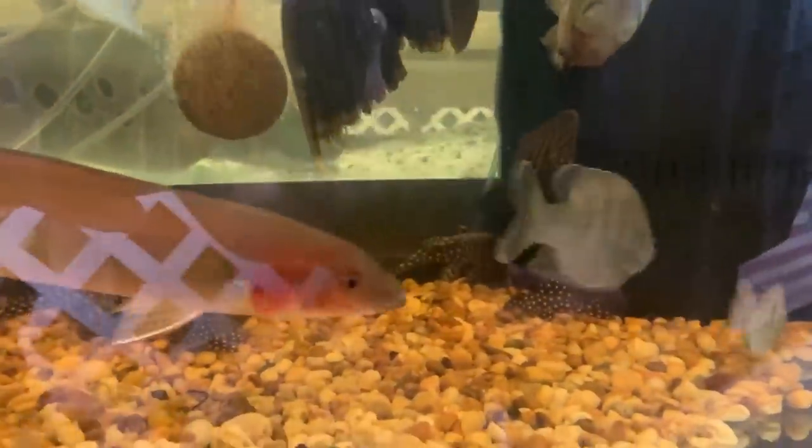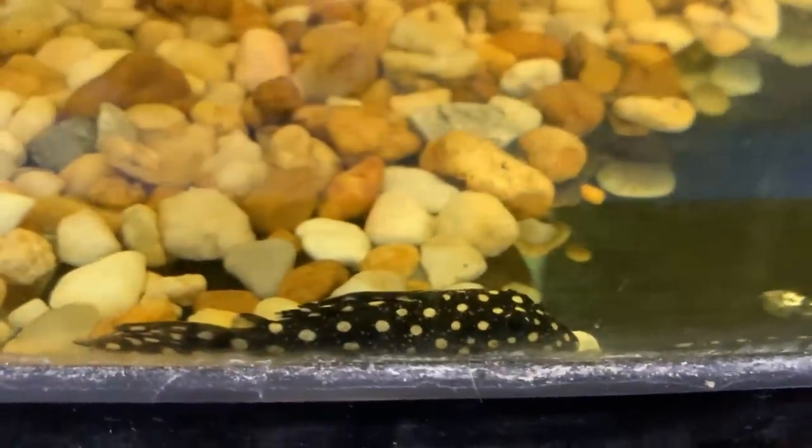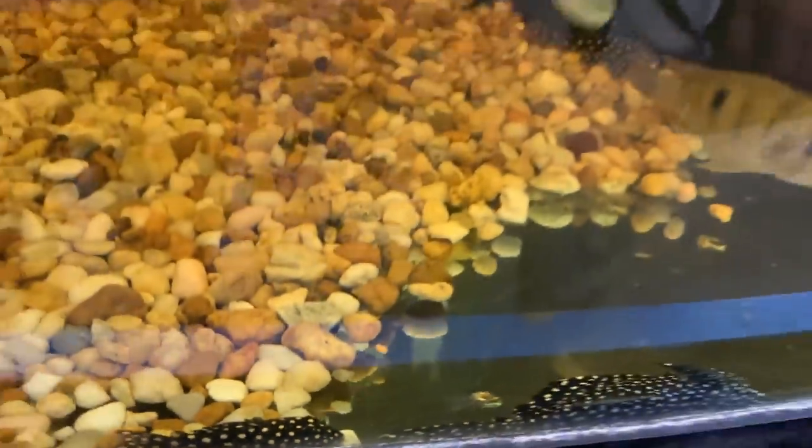Tons of plecos. Look at them at the bottom. They're so little with the dots. Aww. Oh, they're right here too. There's tons. There's absolutely a billion of them in here. And that water has that tanning color because of the driftwood.